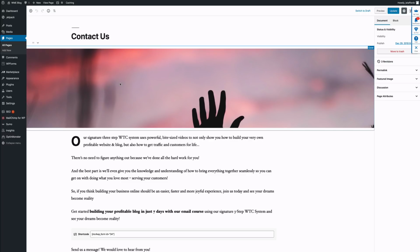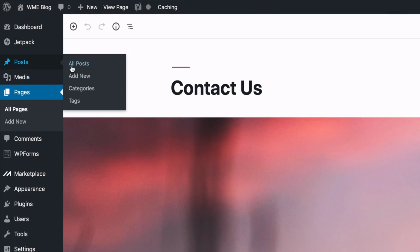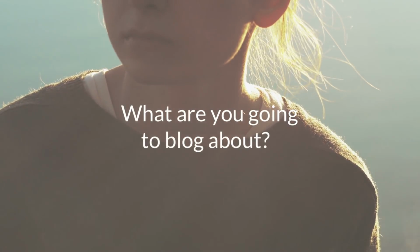Okay, awesome. We're making great progress here, and we're going to start adding blog posts. So before we do that, actually, let's head over here to Posts and then Add New. And this is really the same process as adding pages, okay? So before we start, there's an important question you need to ask yourself. What are you going to blog about?